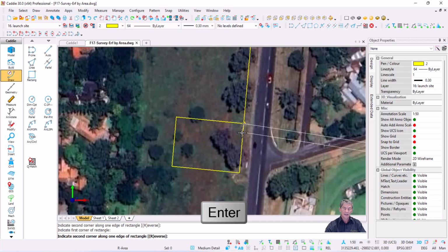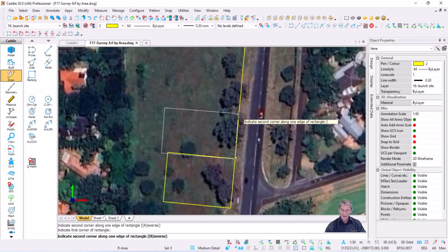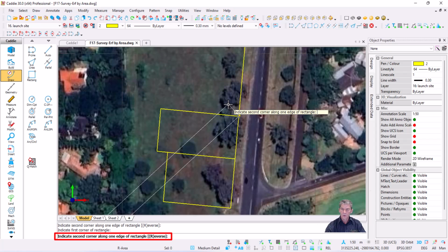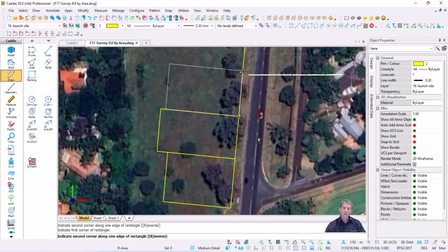Now I can press enter again, and let's create another one. Once again, snap to line, and I create the second site. Now have a look. Once you start the command, Caddie will ask you, indicate second corner along one edge of rectangle, R for reverse. So what that means is, if I'm making use of this line and I'm going to press R for reverse, you will see then it will reverse to the right hand side. If I'm on the left hand side, if I'm going to press R for reverse, it will toggle between the top and the bottom.